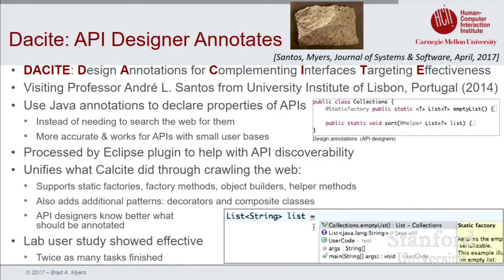So the idea of Desite is you annotate things like factory patterns or helper functions, and then it will generate a plugin for you that can then be used in your editor, IntelliJ or Eclipse or whatever, in order to help you in the same way as Calsite. But it also supported other things like helper methods, object builders, static factories, decorators, composite classes. There's a bunch of other patterns that are hard to detect by scouring the web, but which the developer knows they're doing, and so this makes it a lot easier.